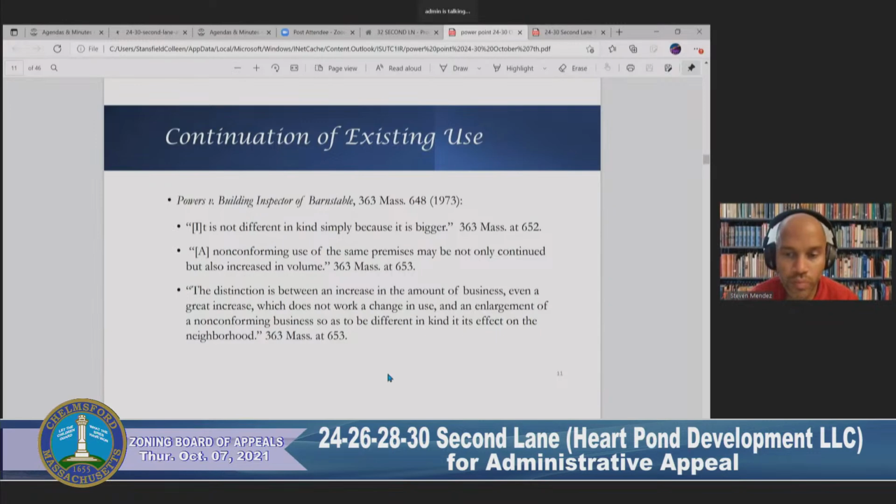And really, what the case holds is that you don't look at the increase in size simply for the sake of the size. The question is, how is that increase somehow impacting the use? How is that affecting the use of the property? And is it substantially extending that use? And I think the only discernible impact in use that we've seen from the size is if there are more bedrooms, there may be more occupants. And if there are more occupants, there may be more traffic. Thus, we commissioned the traffic study.